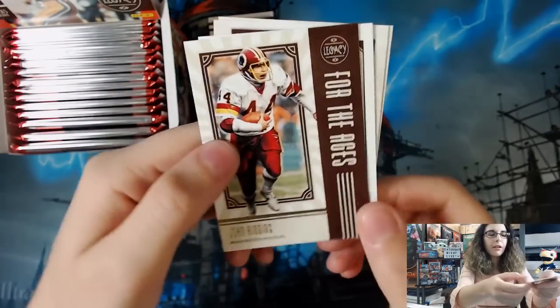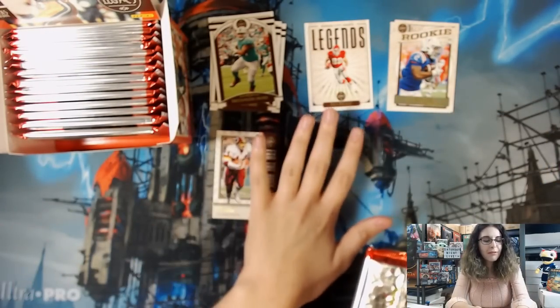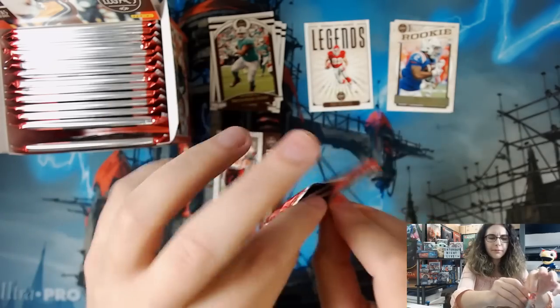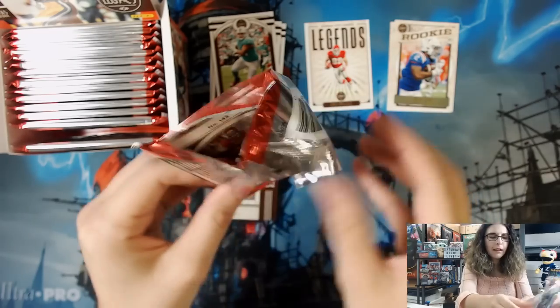But here we go. First off, For the Ages insert, Legends, and our two rookies. Now we were opening a box on Saturday night, well, I think it was probably Sunday morning, but it was interesting. Every pack had two Legends inserts. I think it was missing a base card, and it had two Legends inserts and two rookies. So that was quite strange. It doesn't look like that weird issue is here. I don't know if I'd even call that an issue per se.